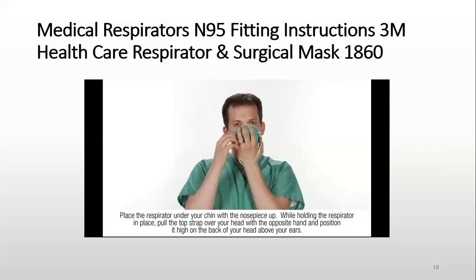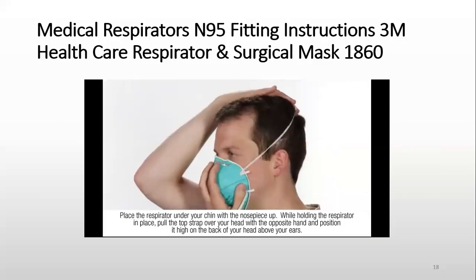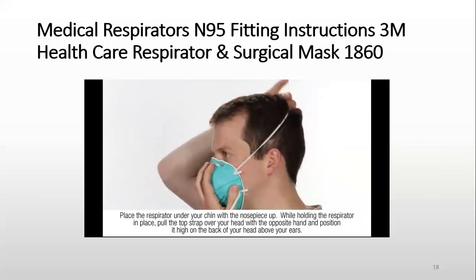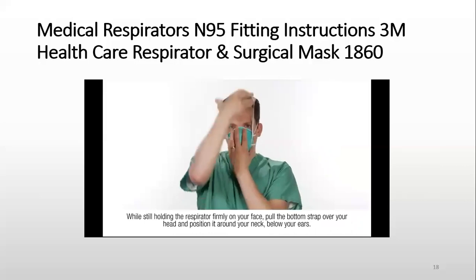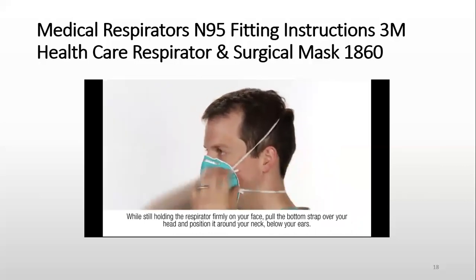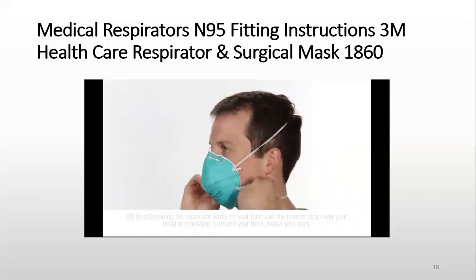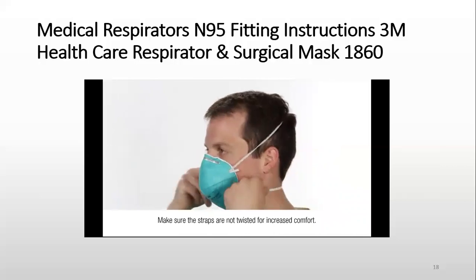While holding the respirator in place, pull the top strap over your head with the opposite hand and position it high on the back of your head above your ears. While still holding the respirator firmly on your face, pull the bottom strap over your head and position it around your neck below your ears. Make sure the straps are not twisted for increased comfort.